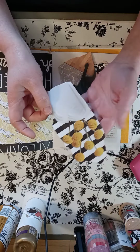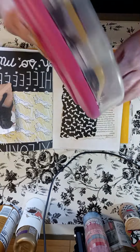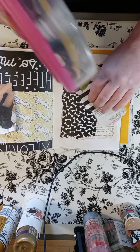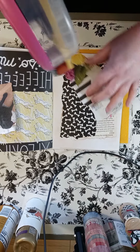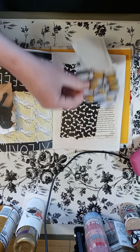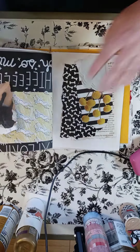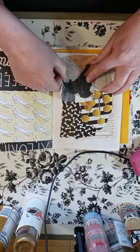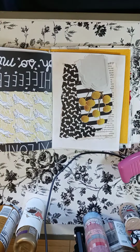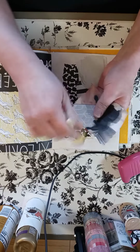Oh, I ripped this out of a magazine. Thought maybe we could add that, because it's got flowers, and that's what I'm supposed to use. It's got the black and white in the background. So I'm going to add this. Maybe stick that on there. And then we've got the picture of Teddy. Maybe we'll put it down here. Since I'm doing ink on here, maybe I should do around the edges of this picture.